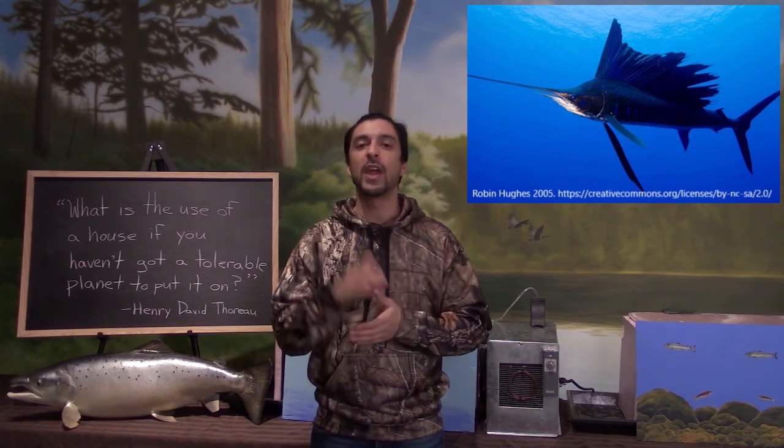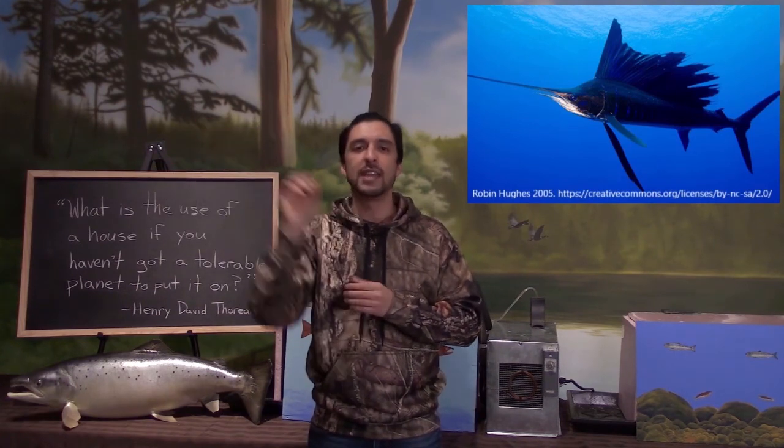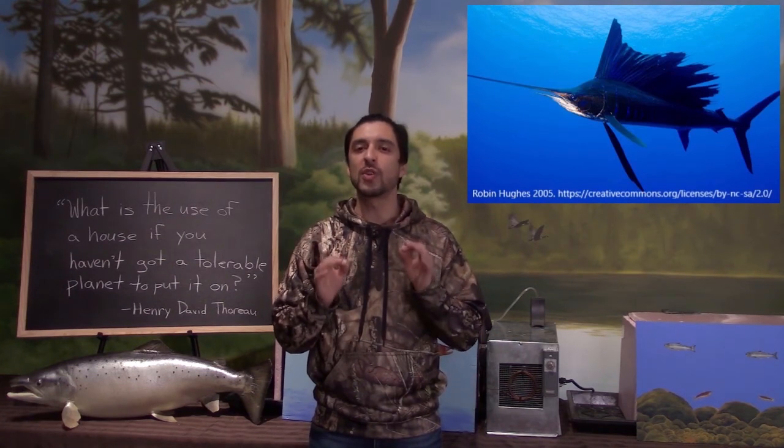Sailfish can reach up to 3 meters in length and weigh upwards of 220 pounds. Their upper jaw extends into an elongated bill, which they use to stun their prey. Sailfish also have a large dorsal fin that resembles a ship's sail, which is where their name comes from.